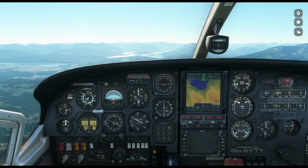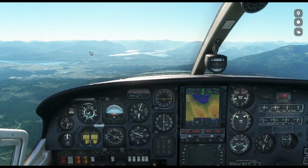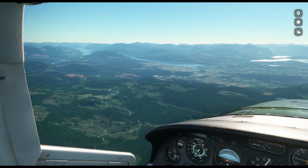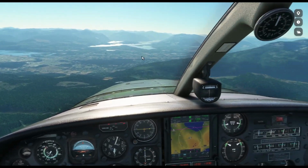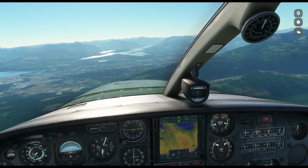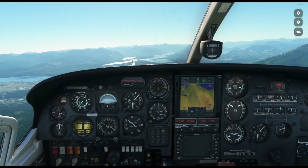And this lake over here ahead of us and to the left is Sprout Lake, the start of it, and the lake over here to the right is the lake that we'll eventually be making our final destination on, which is Great Central Lake, and our destination airport is way up here in the north.